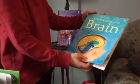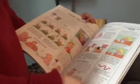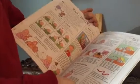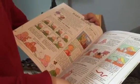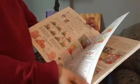What do we get there? Understanding Your Brain. Lifting the lid on what's inside your head. And when they do these things, they really make the illustrations so they can break it down to where kids can understand it. Anything in that comic book style, my boys are really into right now.